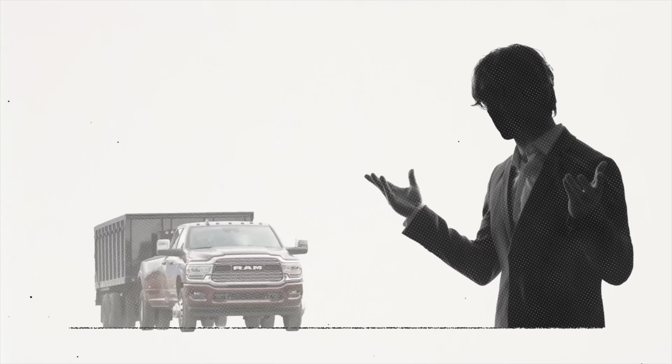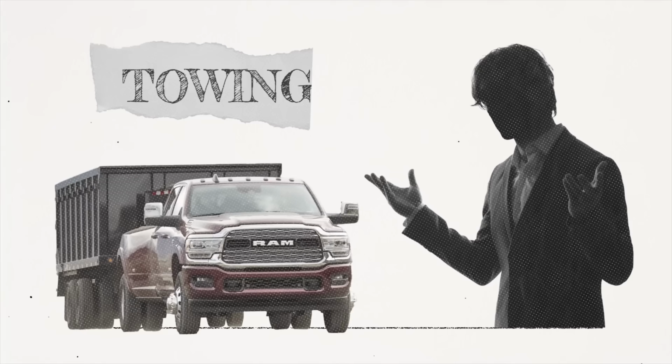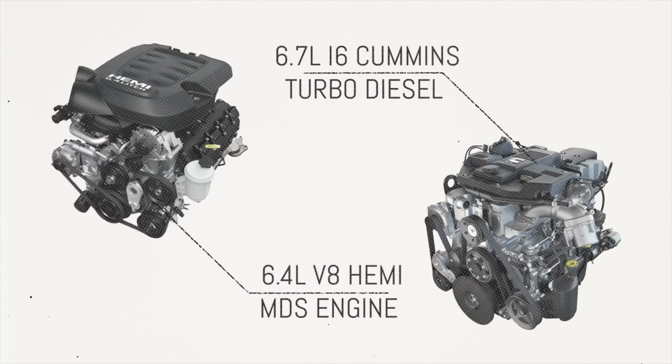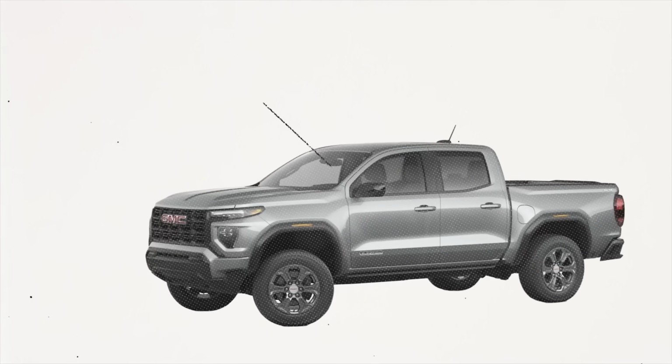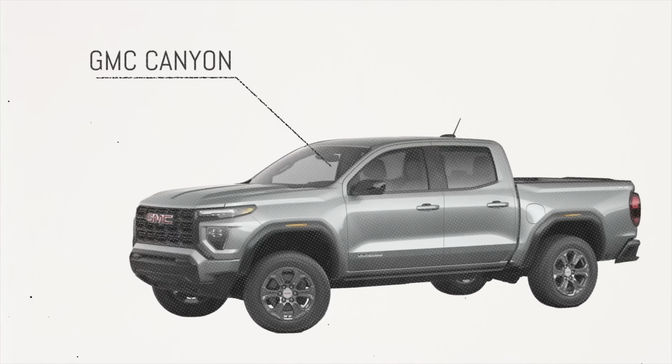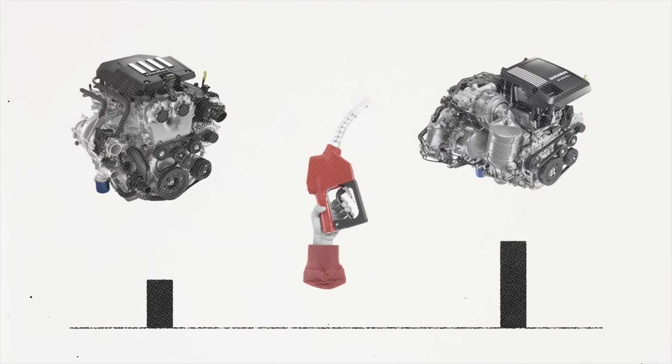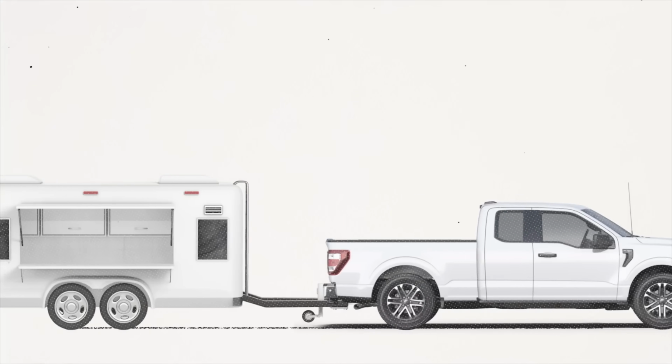So if you know that you're regularly towing a lot in your pickup, your best bet is to look at the more powerful engines as well as different diesel options that are offered on many models. This even applies to mid-sized trucks like the GMC Canyon. Diesel powertrains are one of the most expensive options, but they tend to be more fuel efficient and have substantial amounts of torque that make towing easier.